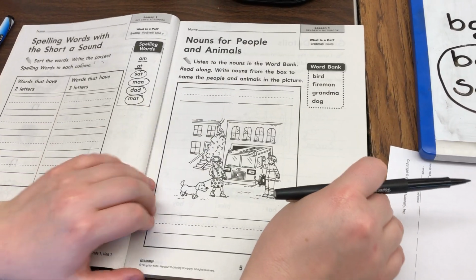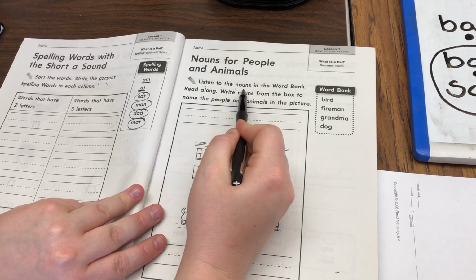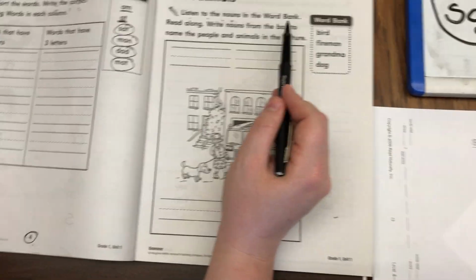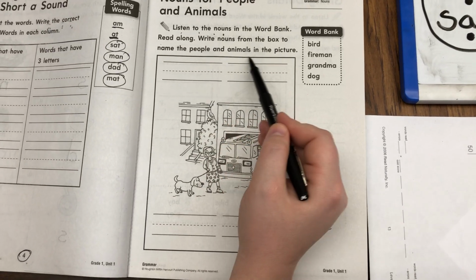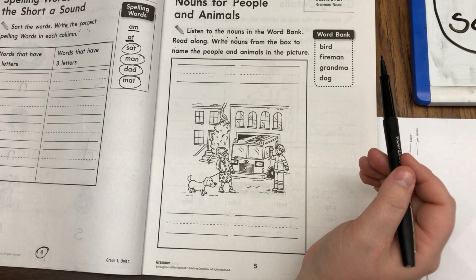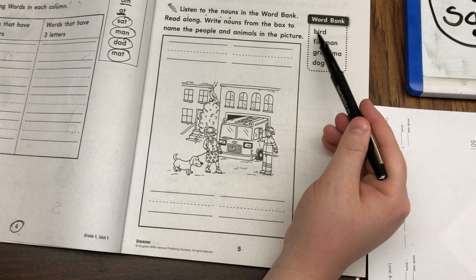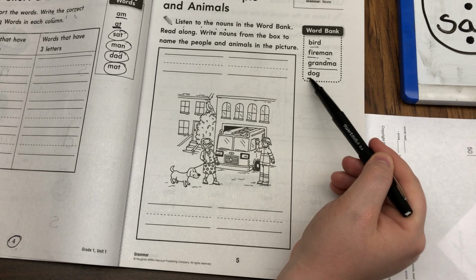So this is our last page, page 5 and 6. So it says, listen to the nouns. So we're working with nouns today, or all week we're going to be working on nouns. So it says, listen to the nouns in the word bank. Read along. Write nouns from the box to name the people and animals in the picture. So we need to figure out exactly what story they're talking about. So it has in the word bank bird, fireman, grandma, dog.